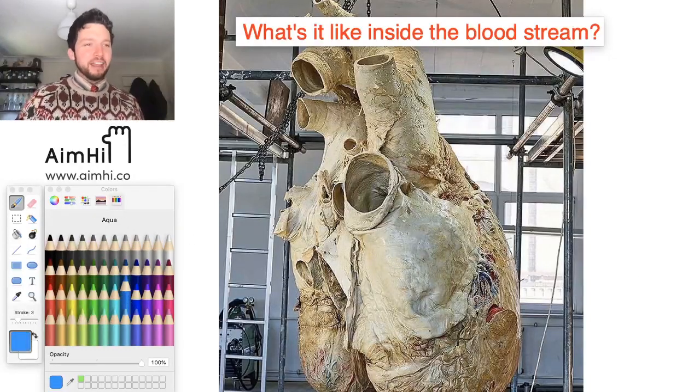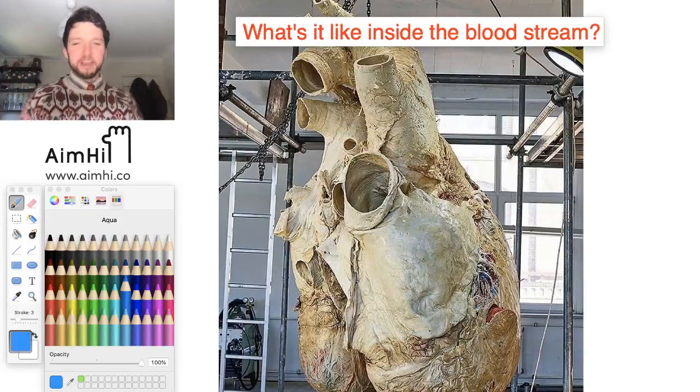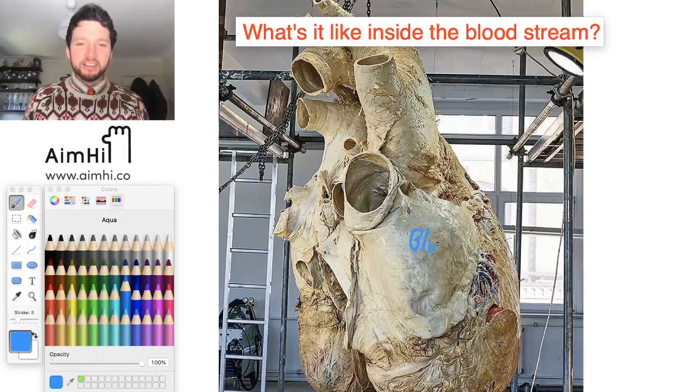So we'll see. Right, yes, people are asking. The suggestion coming in is that this is the heart of a blue whale. Blue whales are the biggest of all the whales, but they're not necessarily the smartest. We think that sperm whales are probably smarter.